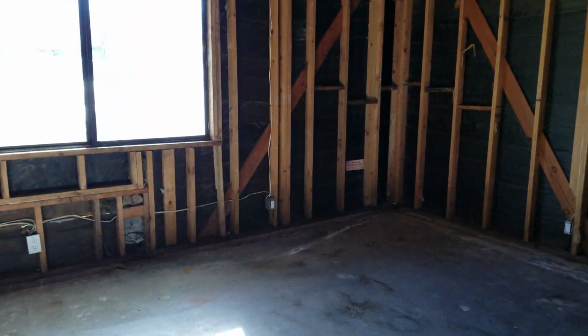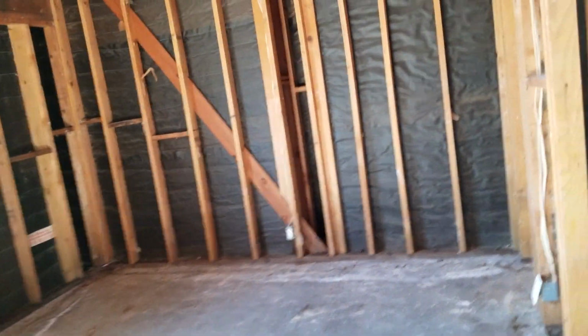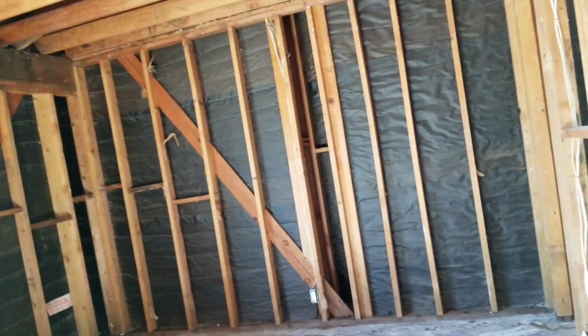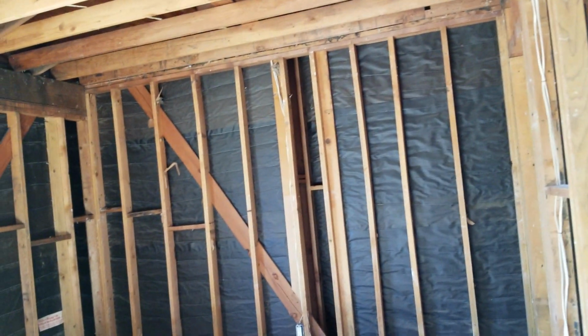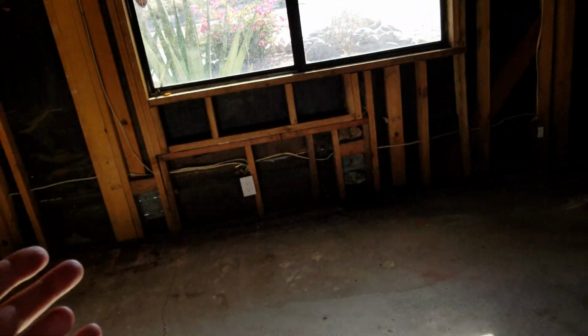Over on this side here, we have another bedroom, and these are decent-sized bedrooms. I'll tell you, this is probably, let's see, 1, 2, 3, 4, 5, 6, 7, 8, 9, probably about 15 feet across there. And this way here, 18 to 20, okay? It's a little dark because I'm looking into the window here.